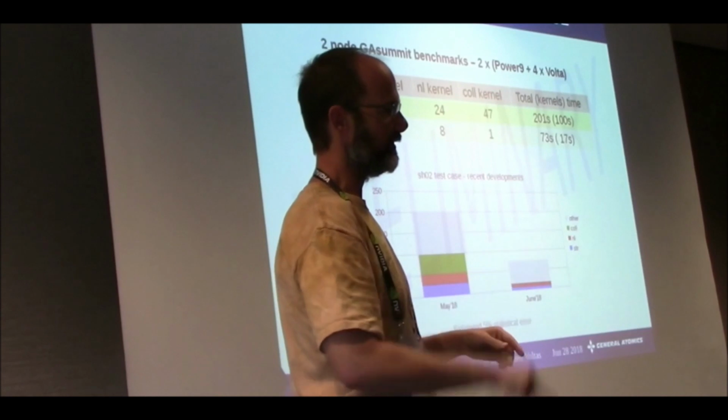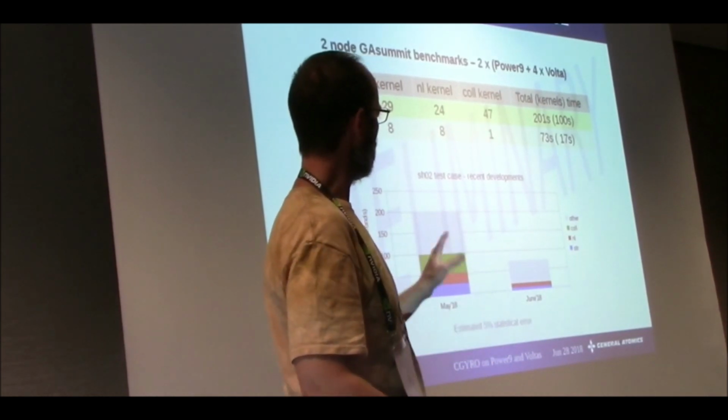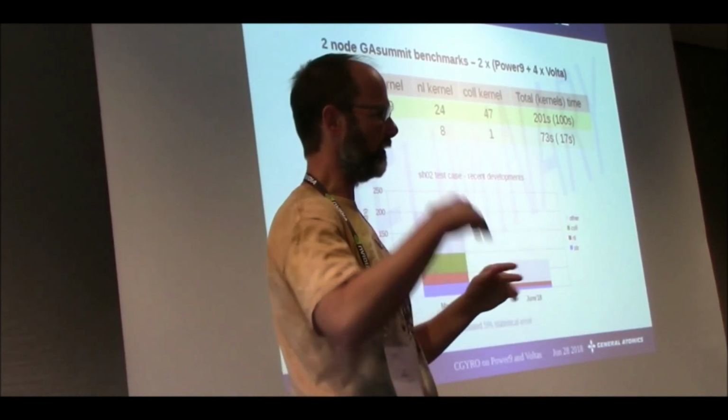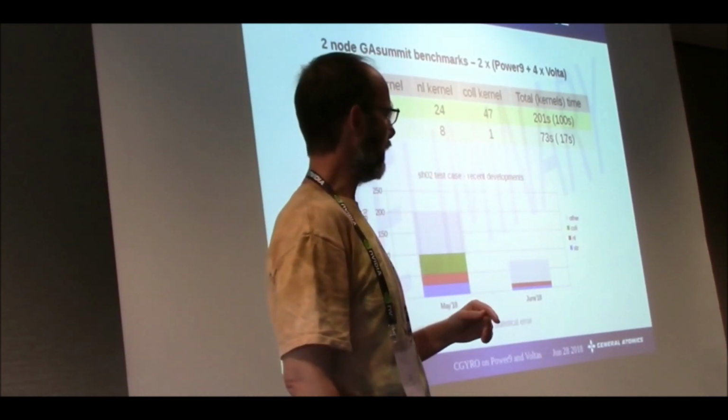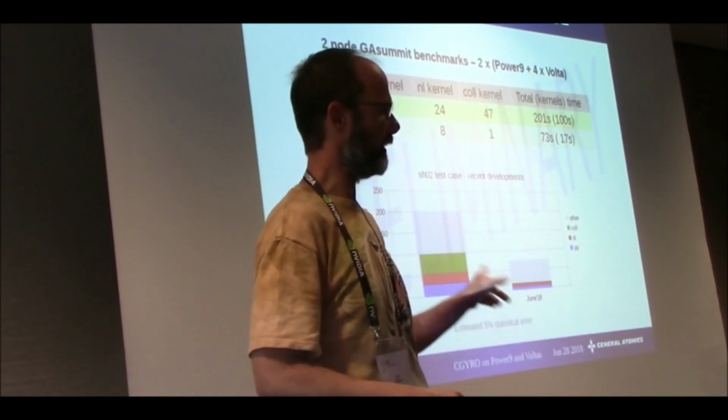Luckily, we bought two nodes, so we could actually test it with 2 nodes. They're configured with InfiniBand. I'm not exactly sure what kind of InfiniBand. It was not meant to be really high-end networking. Good enough for MPI, but probably not as good as the real Summit networking.